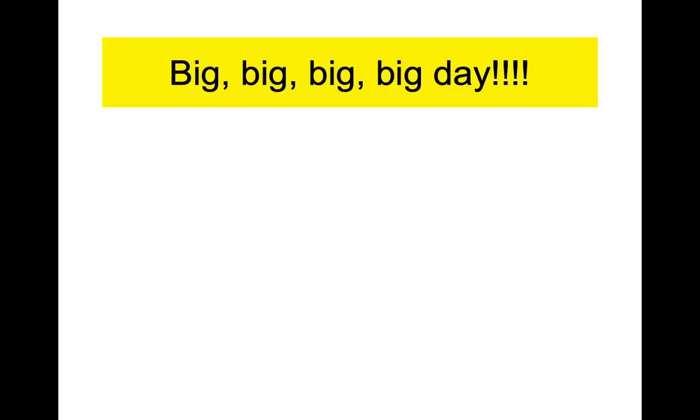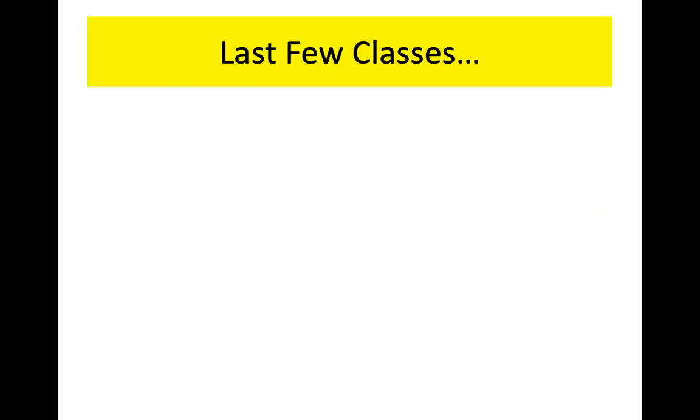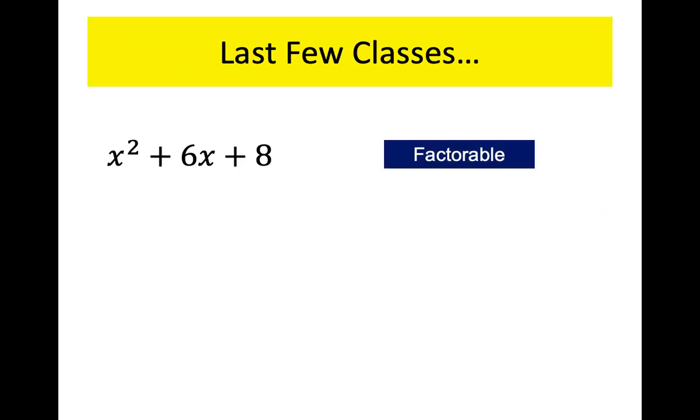So big day. All right, the last few classes, we've had a quadratic expression, x squared plus 6x plus 8, and we've asked you to factor it. So this one, remember, factors into (x plus 2)(x plus 4), 4 times 2 is 8, and 4 plus 2 is 6. Those are the nice, easy, friendly ones. By the way, those are the ones that we're going to do today. So we're going to do nice, friendly ones, not the stuff that we've been doing for the last 4 days, the more challenging ones where a doesn't equal 1.